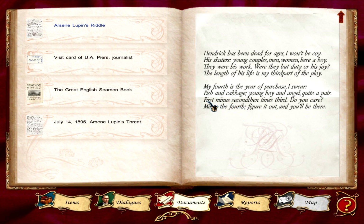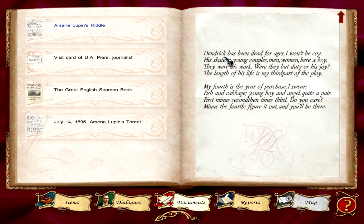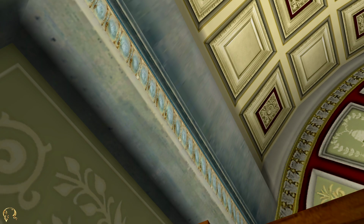So this is first minus second, then times the third, and then minus the fourth. That's your maths sum right there. The first, second, third, and fourth are obviously paintings. So this is the first one. The second one is this one. The third one is this one, and the fourth one is this one. We will get to this poem by how Lupin works, surely soon. It makes reference to 4 paintings presently hanging in the museum. Shall we begin our search?